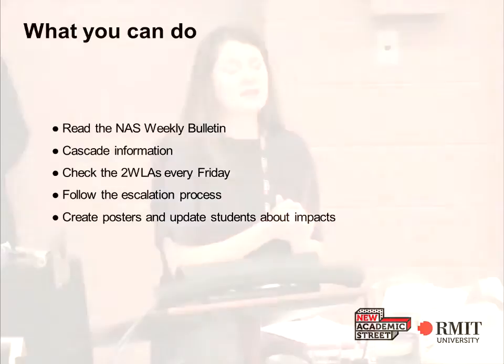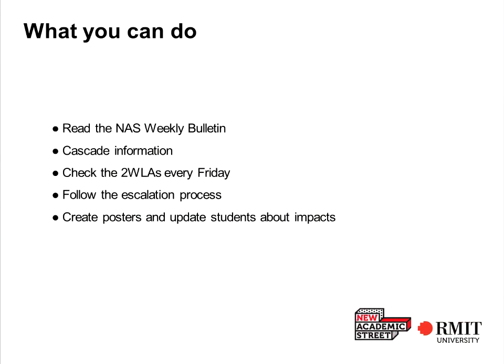So we've made it as simple as possible. It's divided up by building, and each building has a link to a works notice or a link to a two-week look ahead. So we've tried to make it as easy as we can for people to digest what's going to be quite a lot of information. If you receive it, you should be cascading it to people within your teams. We have been working with school managers in particular, particularly in SEH, which is in the affected areas, to be cascading that information down through their schools.